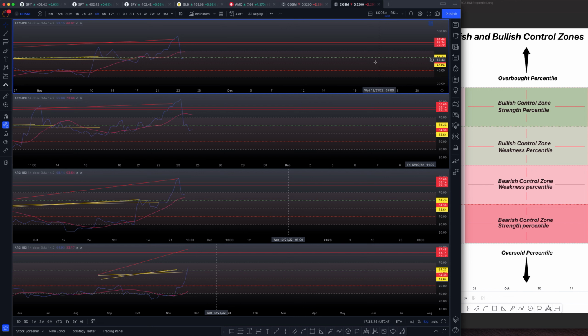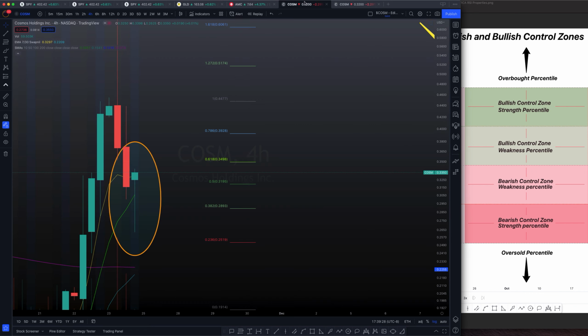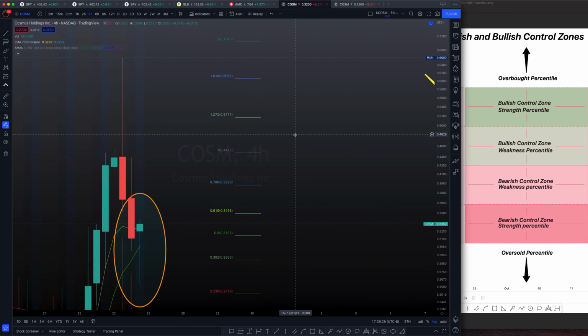Now the pullback happened just a little further than the 1.618 that we were talking about right over here. This one right here, when we moved all the way to 66 cents, instead of retracing from about 59 cents, which is usually the case. In this case, we actually surpassed the 1.618 and then used it as a form of resistance. This created a sense of a fake out.